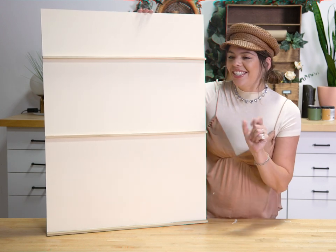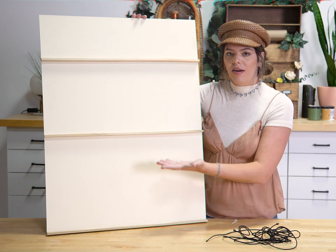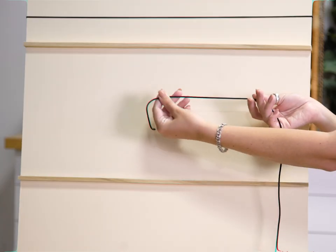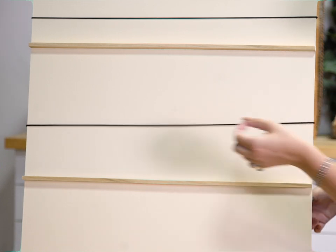But there is one last addition I want to add to this just to make sure that these shelves really function at their best and we don't lose things off them because they are quite slim. So I'm gonna be using just some black elastic band and tying it around the shelves. That way you can hold all of the notebooks and different pieces of paper we have in here in place and it doesn't fall off.